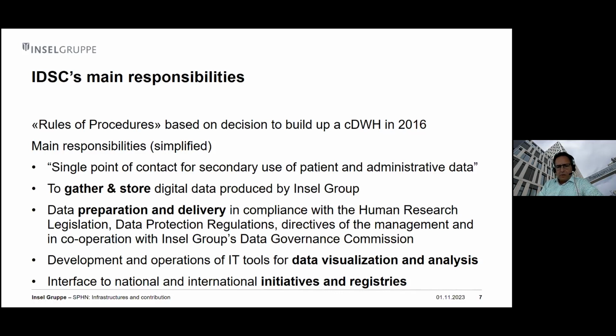And once we have it stored, we are the unit that prepares and hands out the data in compliance with the relevant regulations, namely the Human Research Act, the Data Protection Regulation, directives from within the Insel, and in cooperation with the Data Governance Commission, which is a commission that is interdepartmental, consisting of lawyers, clinicians, IT people that have the final decision on what we are allowed to hand out in what way.